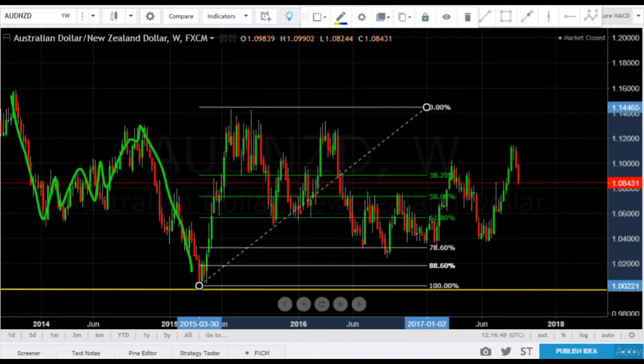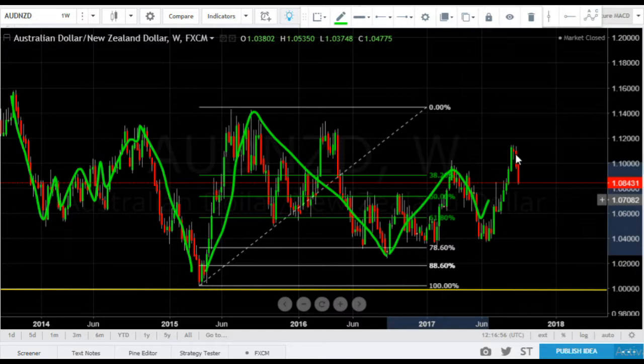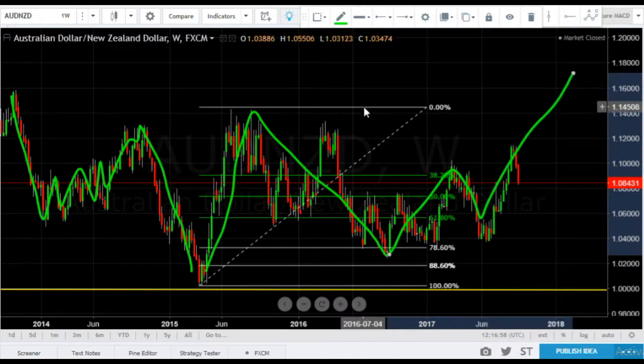So are we looking at a wave 1, 2, and then we're starting to get some sort of third wave coming up? We don't know, but we're building up a picture. We're building up ideas of what possibly is going on here.